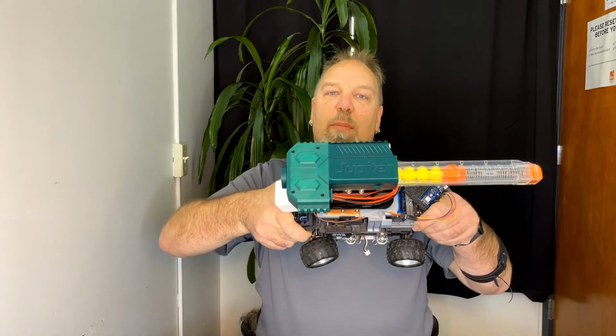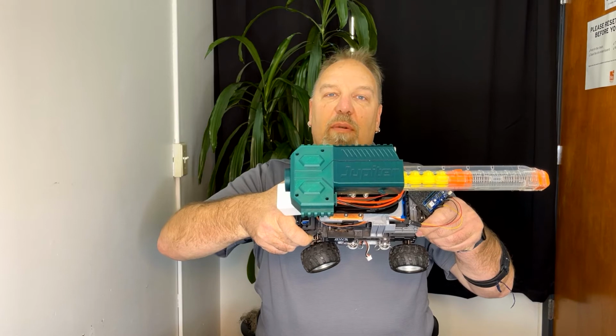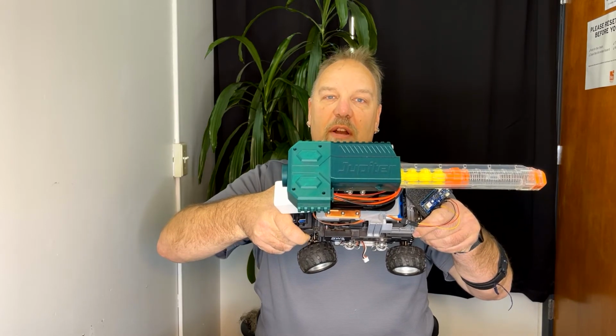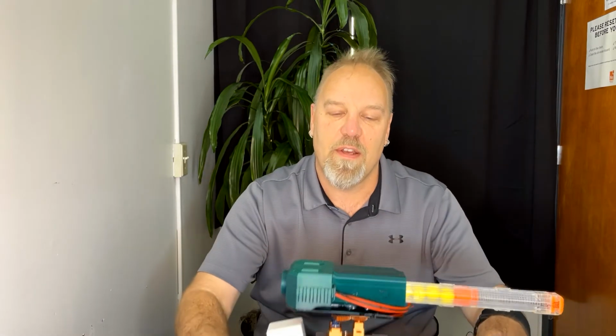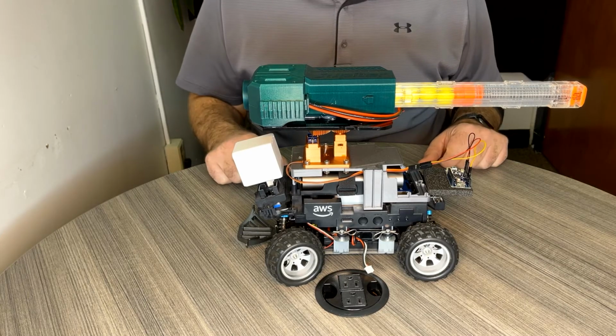This is a Jupiter blaster. It uses two high-speed motors and a feeder motor to shoot the Nerf ammo at up to 15 rounds per second. Of course, we didn't need that kind of firepower for this, so we're just going to shoot at 3 rounds a second. I want to turn the attention to the car.